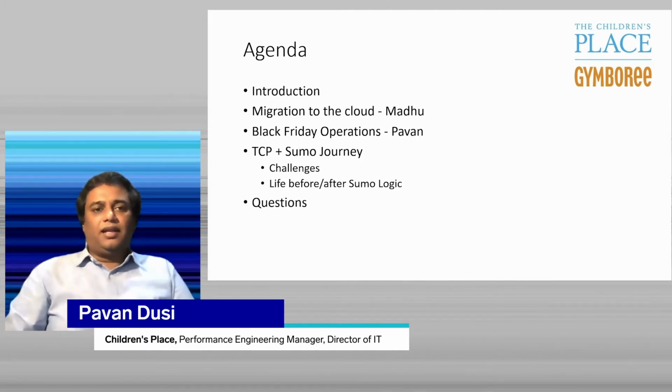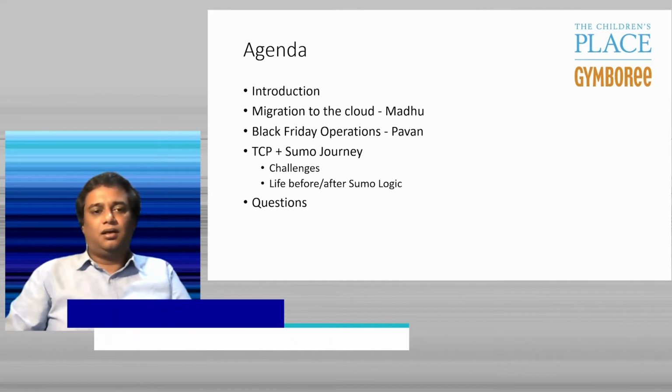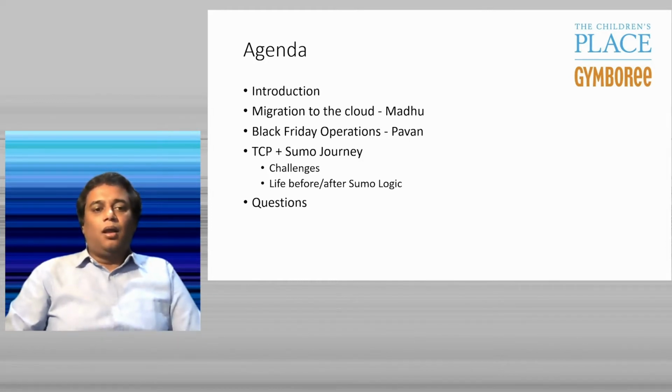We'll look at how Sumo Logic has helped us migrate into the cloud, and some of the key decisions that we have taken that would actually help us in optimizing our costs when migrating to AWS cloud. Also, we'll look at some of our dashboards that we've built for Black Friday and Cyber Monday monitoring.